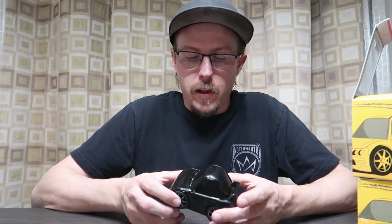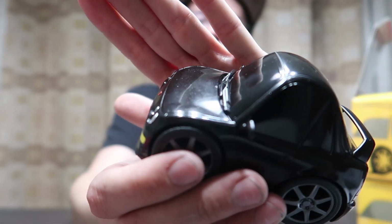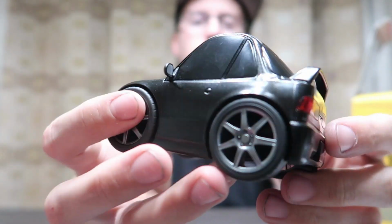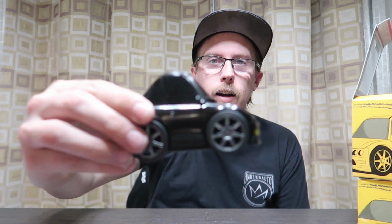The finish on these is a little dull. You'll see the hood, if you look here, has a nice shine on it, but if you compare that to the fender, it's a little bit on the whatever side. But it's a car. It's a little tiny thick boy Integra, and I think this is probably one of the coolest things to come out in the last couple years from a collector standpoint.